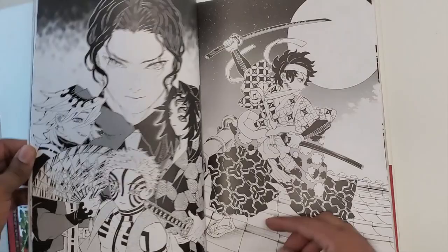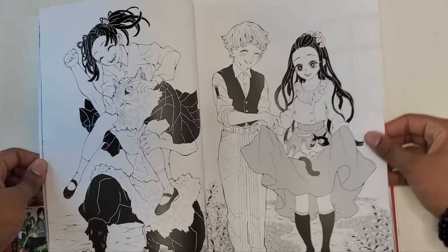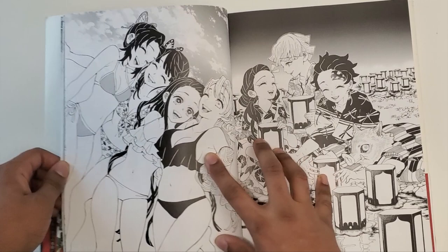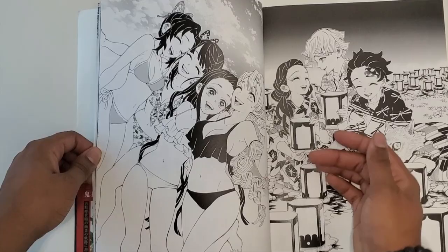More of the pillars. Nice image here. This is definitely spoiling, but everyone is with their ship, their couple towards the end, I guess? Got them. We have a beach scene. We were not given a beach scene or episode in the anime or manga, so I guess as a sort of final fan art, it's nice to have that, I guess.